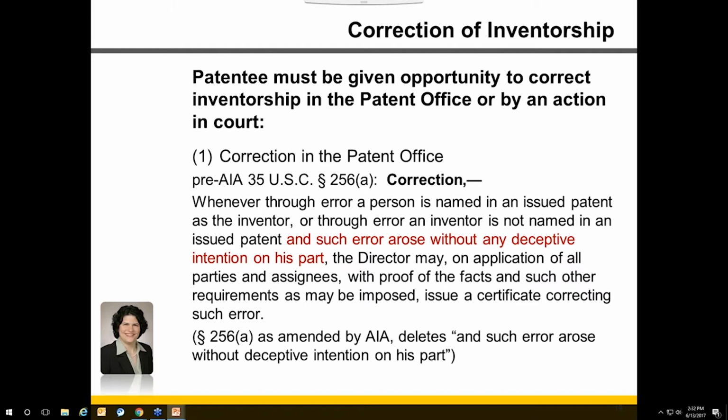And so basically pre-AIA, misjoinder, if there was somebody who was accidentally included as an inventor but wasn't, you could correct that without a showing as to whether or not that mistake happened with or without deceptive intent. However, if somebody was omitted from a patent application or a patent, the error could not be corrected if there was deceptive intent on the part of the unnamed inventor. After the AIA, basically, as noted here, 256(a) had been amended to delete the language in red, and that basically removes the requirement to prove absence of a deceptive intent on the part of an unnamed inventor.